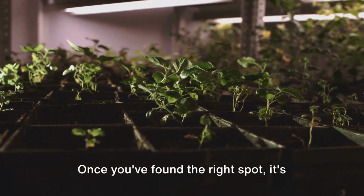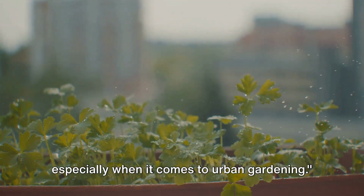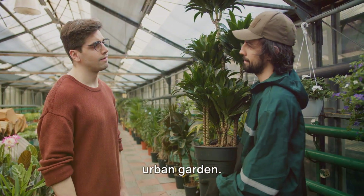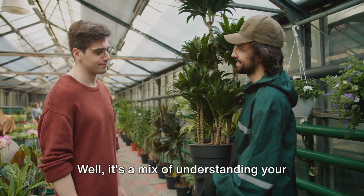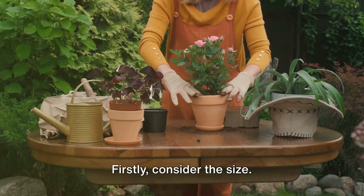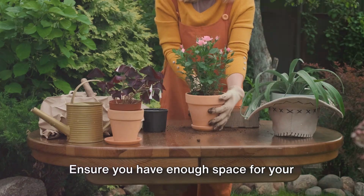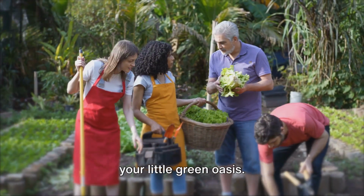Once you've found the right spot, it's time to decide what to grow. Not all plants are created equal, especially when it comes to urban gardening. Indeed, the selection of suitable plants is an art that can make or break your urban garden. So, how do you choose the right plants? Well, it's a mix of understanding your environment and knowing your plants. Firstly, consider the size. Yes, that tiny sapling might look adorable in the nursery, but remember, it's going to grow. Ensure you have enough space for your plant to flourish without overcrowding your little green oasis.